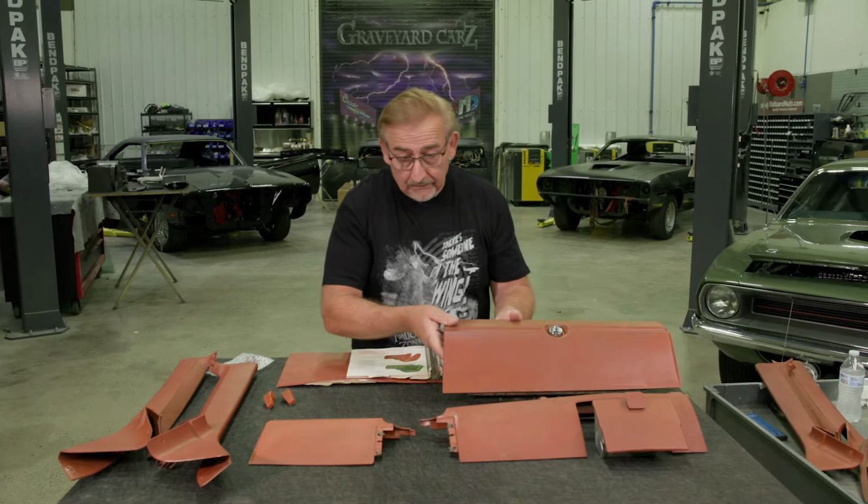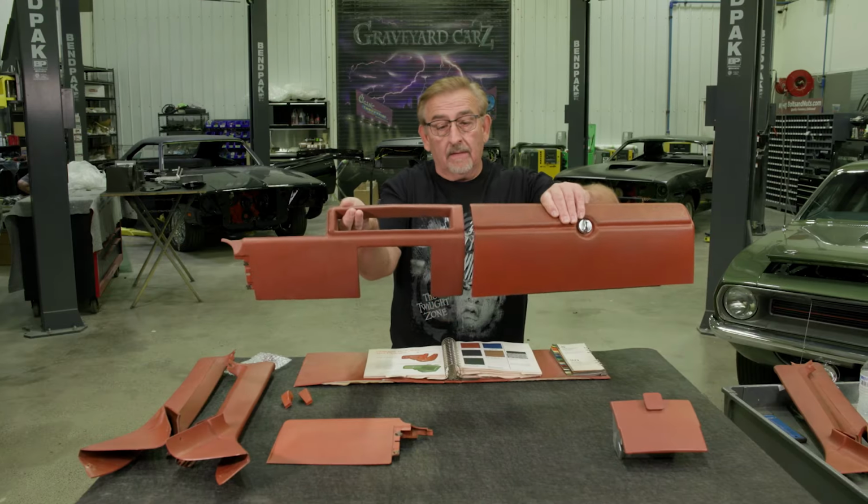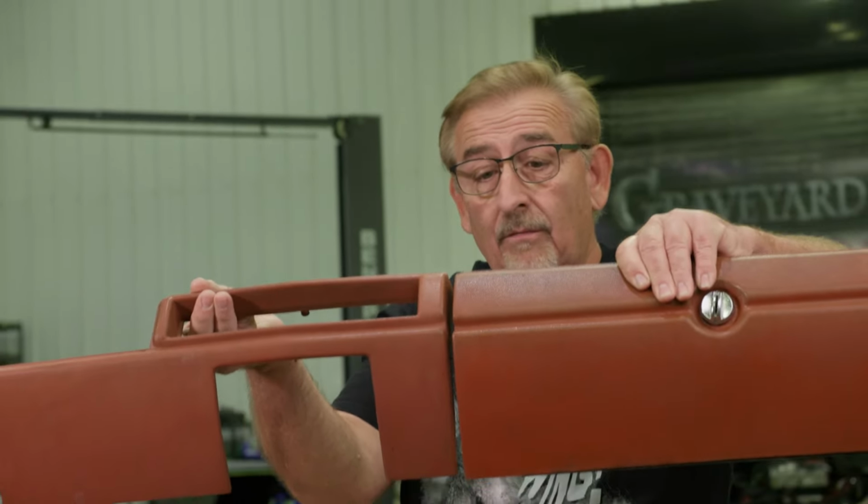This is the glove box. This, while sitting inside the car, will kind of be oriented like that. And you can probably see a difference in the colors. Again, it's factory color mismatch. That's fine. I don't mind a factory color mismatch.